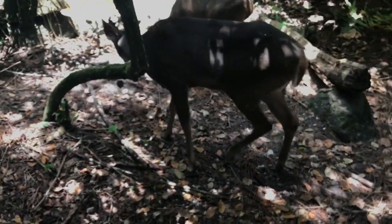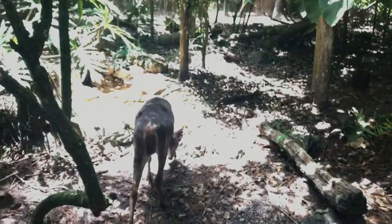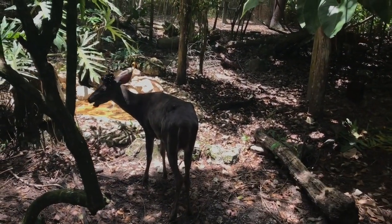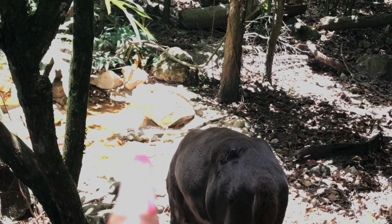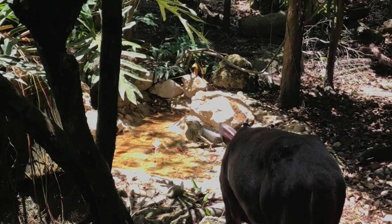Hello. Hi. That looks so good. I like that. And then there's an iguana right there too. Oh yes, I don't know if you guys can see. Look at it drink water. It's drinking some water.